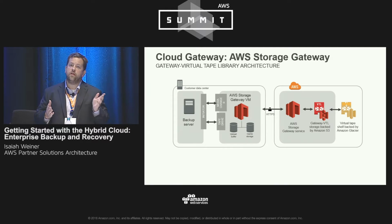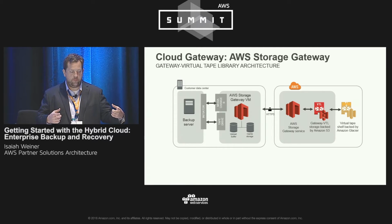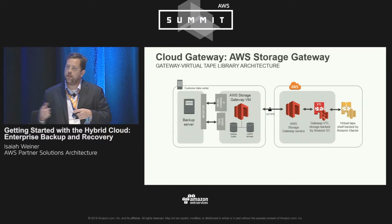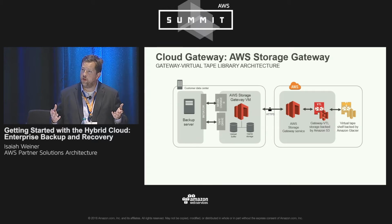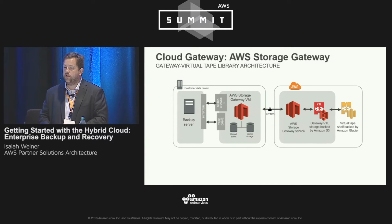So if you use any of those things and you desire to actually have, let's say, an extension into the cloud, you would actually talk to a virtual shelf, and there would be virtual tapes that live in that virtual shelf, and it would all be backed by Amazon Glacier.